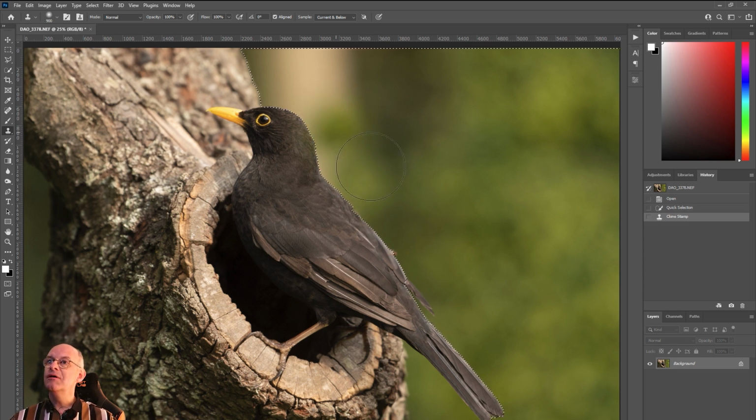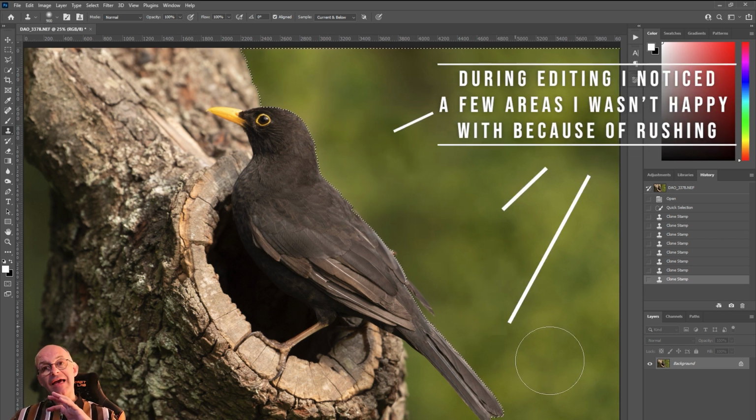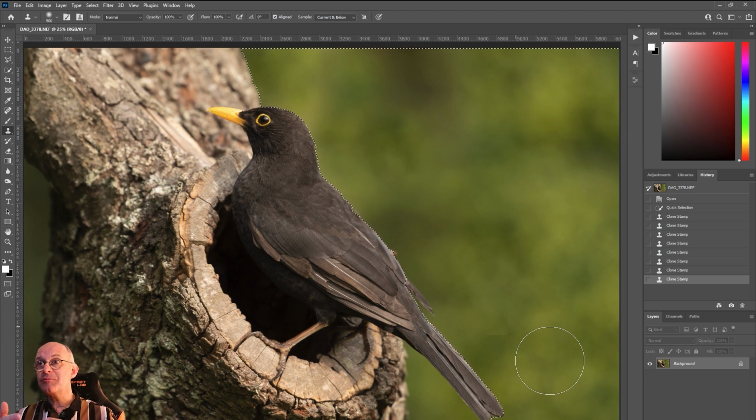I'm just going to paint different parts of this background. Here we go, into there. Try and make it fairly random so it doesn't repeat. And quite quickly, you can see that I have cloned in background. I've removed that bright spot, but it's not obvious that I've cloned it in because I've selected different places within the canvas, but I've not gone into the bird's head because of the selection.